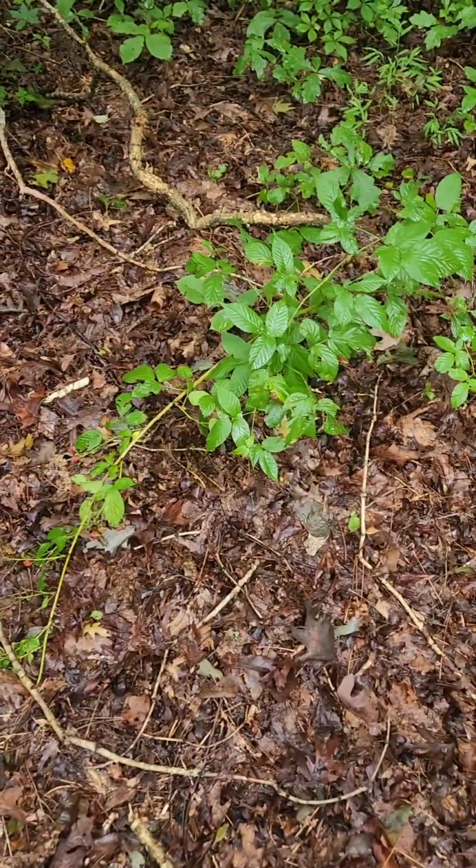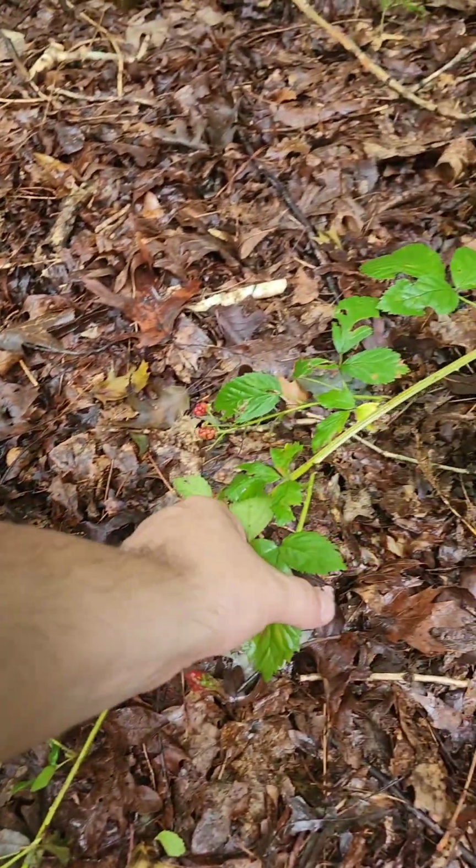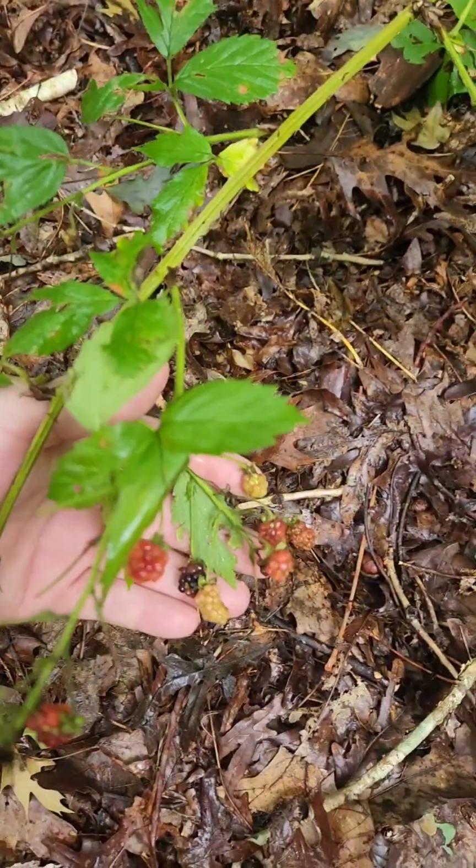Another little forest plant that grows mostly in fields. It's a nice little summer snack sometimes when the birds are not trying to eat them all the time. Wild blackberry.